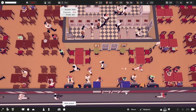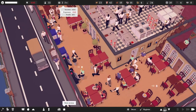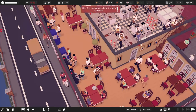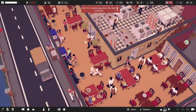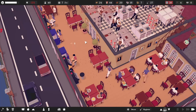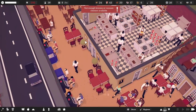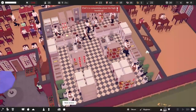So the more we can increase the decor rating, the more peeps will come in. And that's just going to be a gradual process. That really is just going to be a gradual process. We've got 35 peeps, 36 peeps in. So this is the higher end that I've kind of seen it at. 41! Holy moly, for the first time ever, we got 40 peeps in. Okay, right, we really are now focusing on doing our decor. Now I feel like I've got the kitchen sorted.